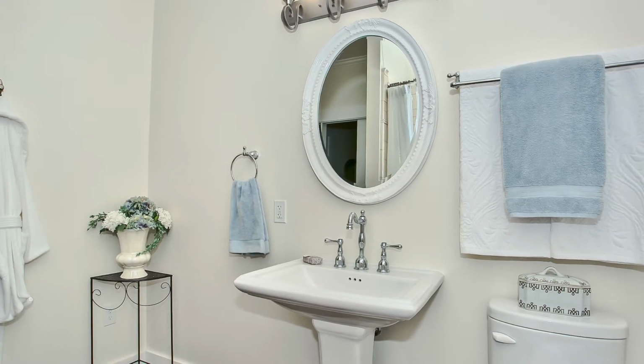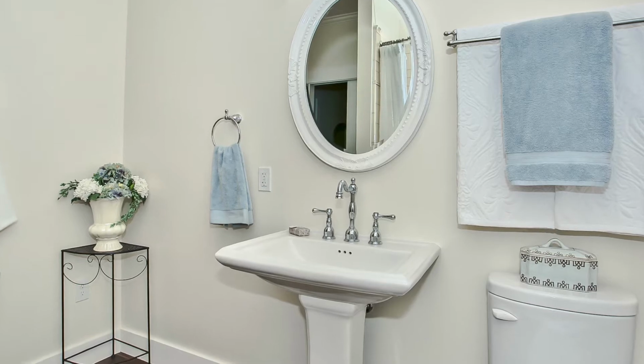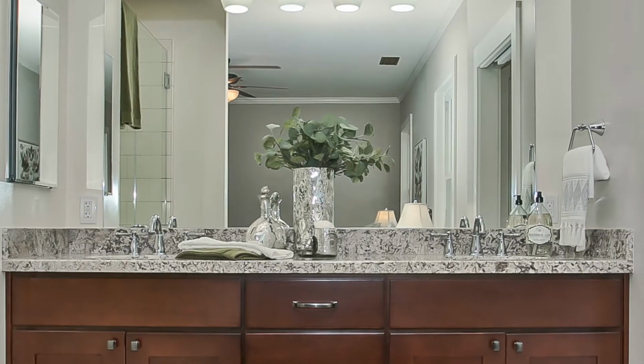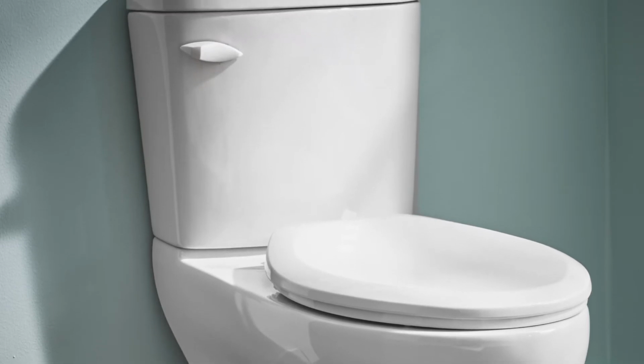Pedestal sink in the middle bathroom is just gorgeous, and it looks like the style of an older home. And also the sinks in the master bathroom are beautiful. And they're also, everything's water efficient for our new California standards here, so it was helpful for us. I love all the faucets. They just fit the home perfectly.